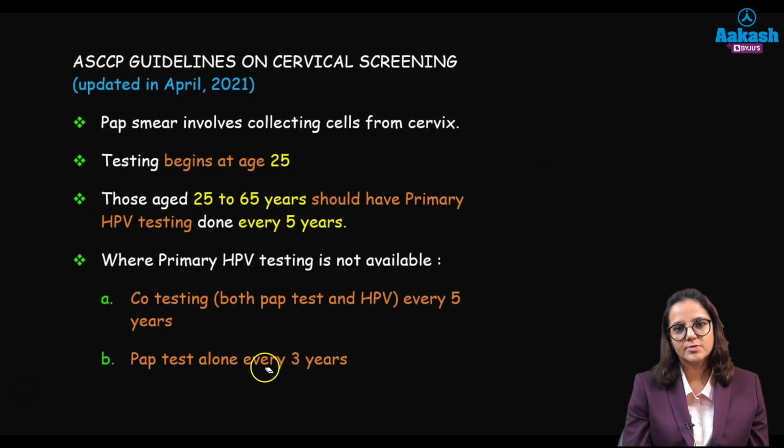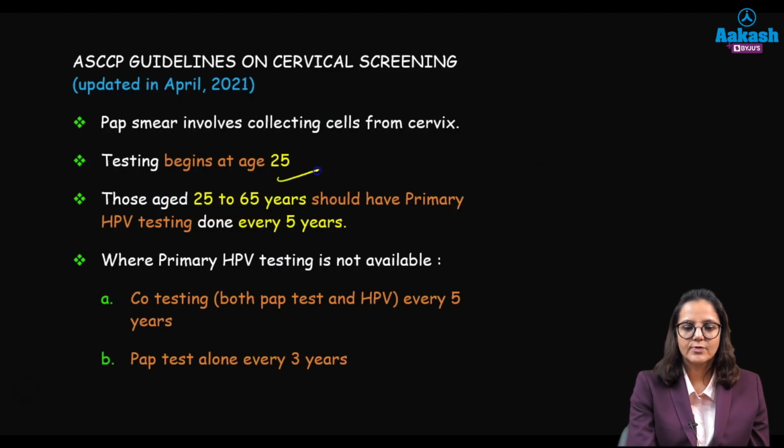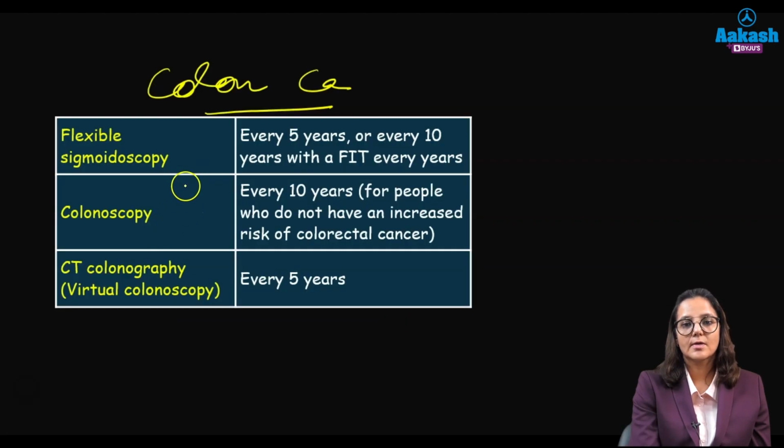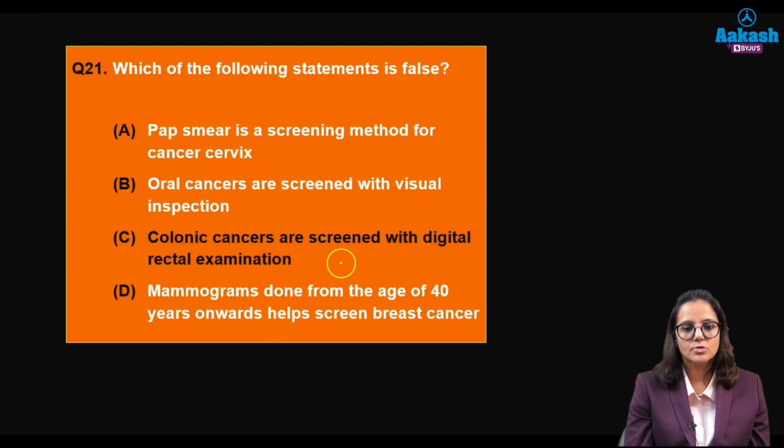Okay, we have already gone through the cervical screening guideline once. So it begins at 25 years. For women between 25 to 65 years, primary HPV testing is done every 5 years. Co-testing is also done every 5 years, but if only a Pap test is being done alone, it has to be done every 3 years. Now talking about colon cancer, it can be done by sigmoidoscopy, colonoscopy or CT. So coming back to the options, Pap smear is a screening method for carcinoma cervix, yes. Oral cancers are screened with visual inspection, yes. Mammograms done from the age of 40 years help in breast cancer, yes. Colonic cancers are screened with digital rectal examination, no. By sigmoidoscopy, colonoscopy or CT.